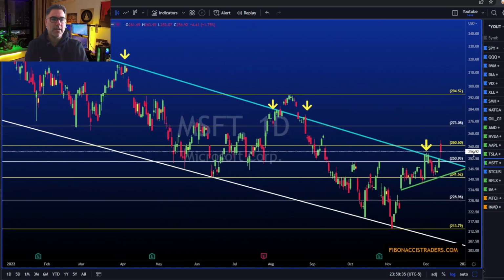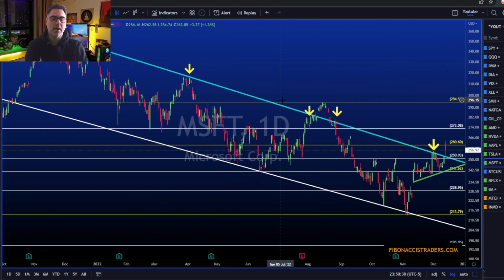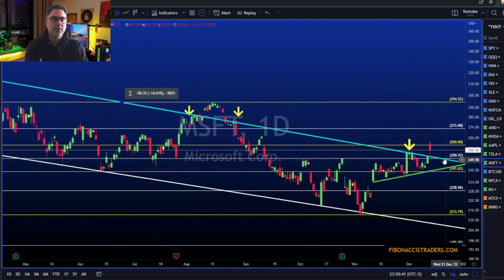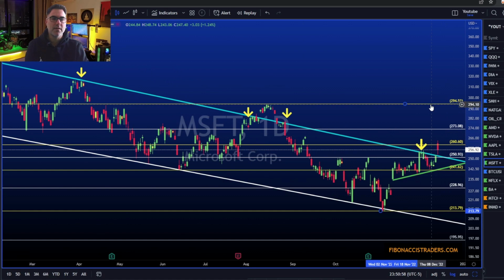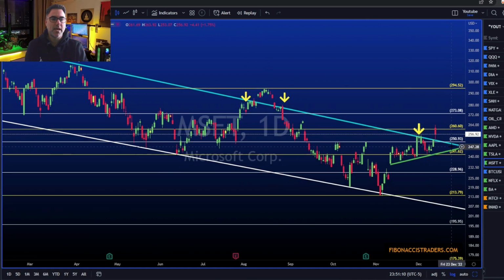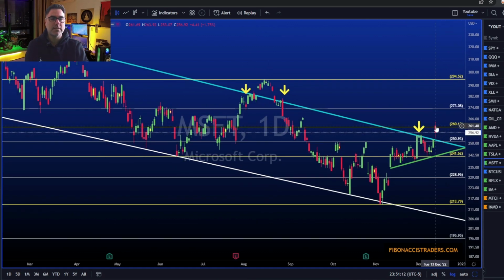Microsoft finally breaking up and above this trend line here, but let's see tomorrow if Microsoft can touch this trend line and make a bounce to the upside towards 273 and maybe even towards the 294 area. But if we look left, this break up and above the trend line already happened during August earlier this year, so it might happen again. So keep your eyes on price levels and trend lines.